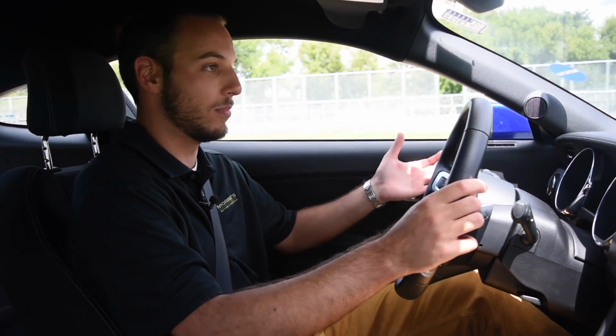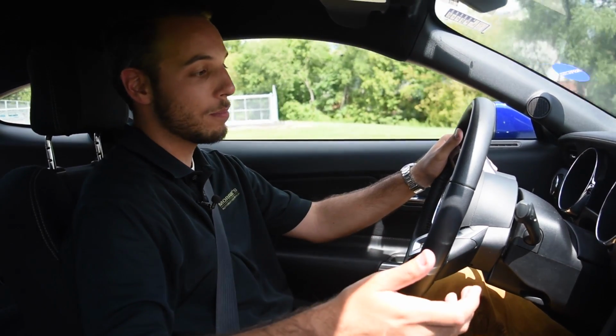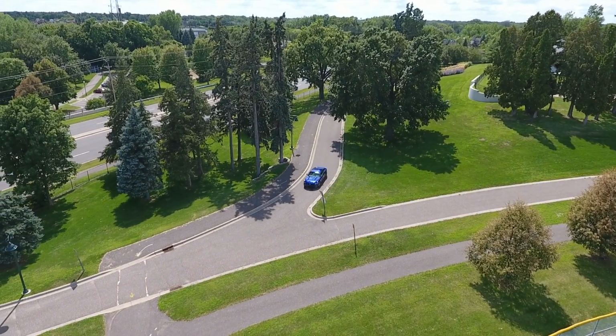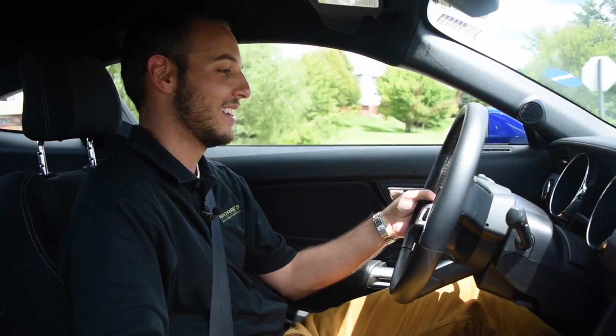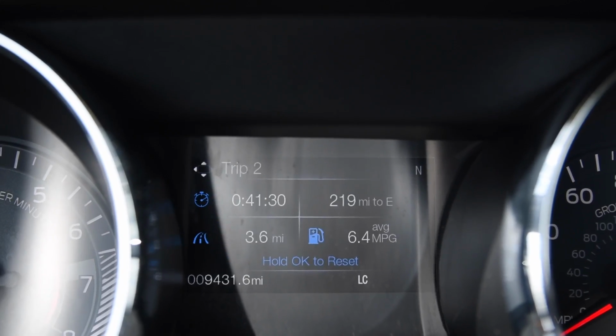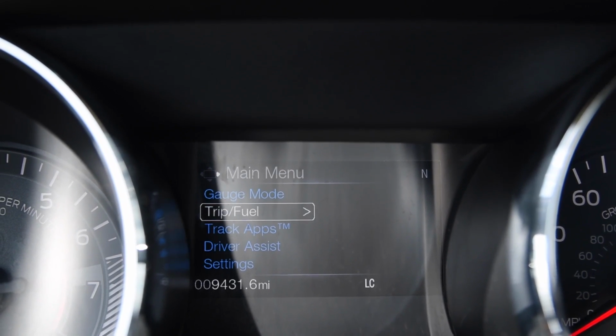I mean, everything inside the car is easy to reach, it's easy to use. You can pair your phone up and just go through that way, if you want to take calls. But I don't know who you want to talk to when you've got all this horsepower and you're having fun, but sometimes you need to. So overall, the system is pretty straightforward, whether it's the trip computer, or you've got a few different track gauges in here also, and your driver assist, all that good stuff.